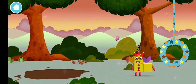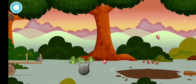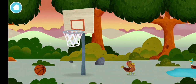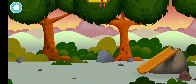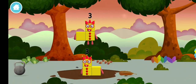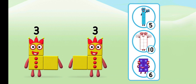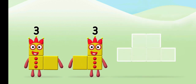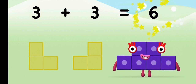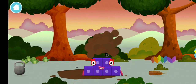You found one. A feather. Try looking to the left. Two ducks swimming in a pond. A basketball net. You found one. Which number block do you think adding 3 and 3 will equal? Well done, you were right. Now can you add the number blocks together? 3 plus 3 equals 6. Amazing! You made a new number block.